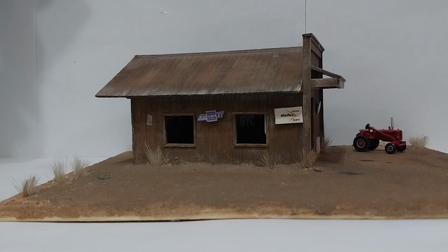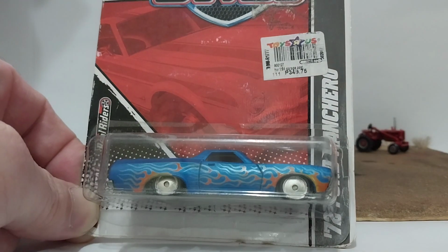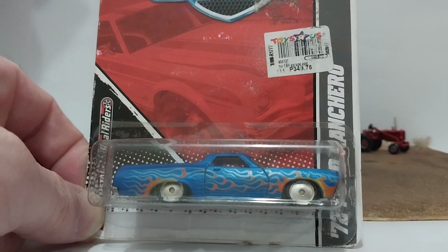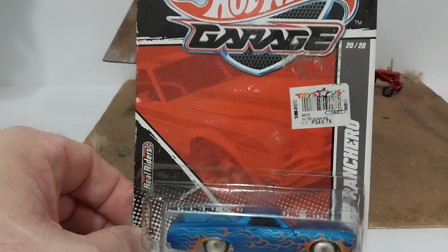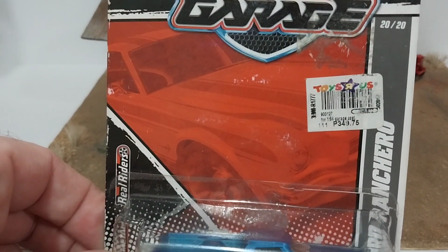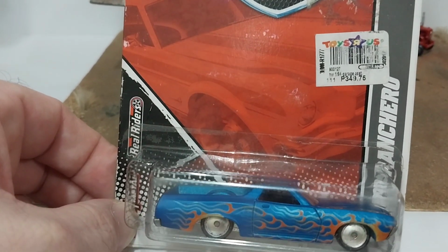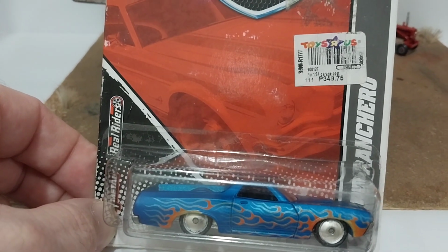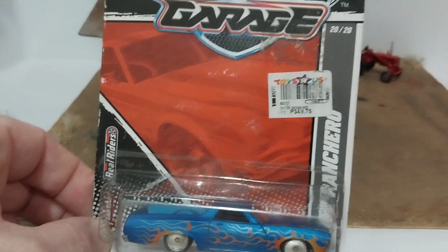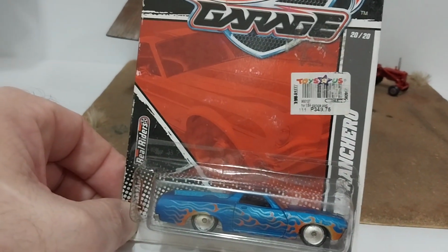The least liked one from that case was this guy here that we're about to crack open for you. It's the 72 Ford Ranchero. And as you can see, the card I have is not so good. Still has a price tag on it. It was 350 pesos, 349.75 at Toys R Us here in the Philippines back in 2011. That was equivalent to probably $7 back then. So yeah, it was like 50 pesos per dollar was the exchange rate back then.